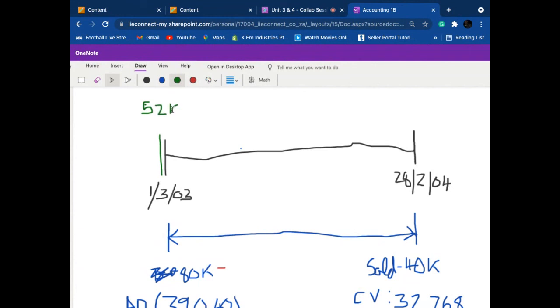Okay, and then I'm going to say plus 24. And now some of you might be saying, but sir, the other equipment that we had is older than the one that we currently have. And you're 100% right. But because we're doing depreciation on cost, we can add them together.